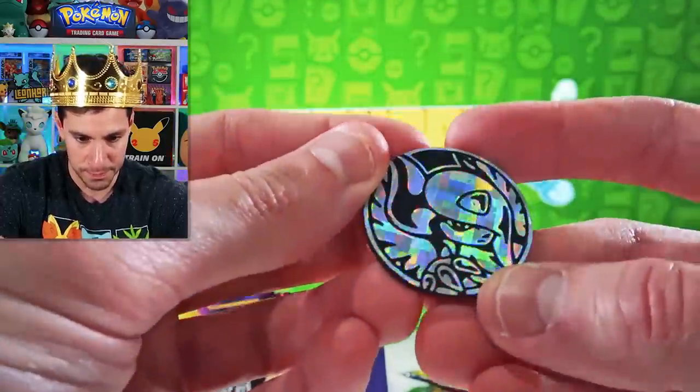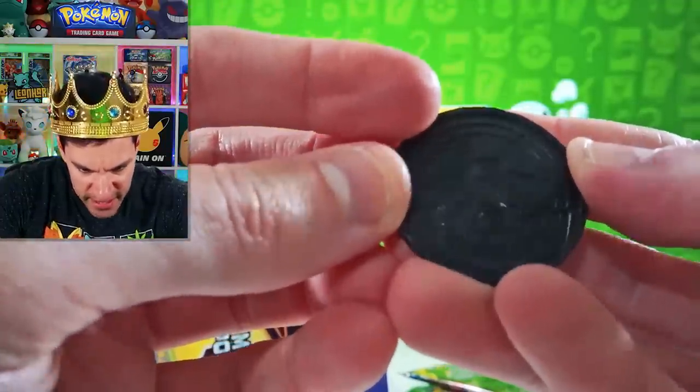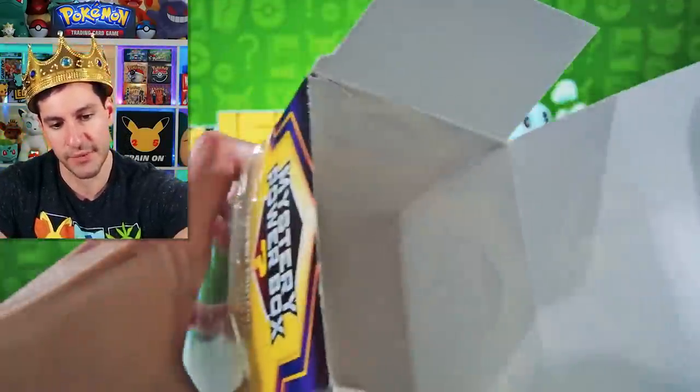No. Well, it's cool. The pattern's a bit different on it, and it doesn't have the date on it. So there we go. That is that box.